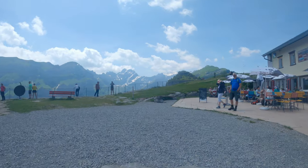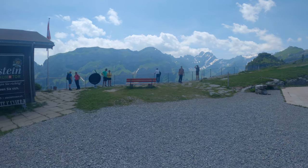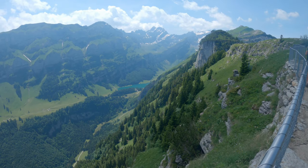There's also a restaurant up here, and this is the view from the other side.